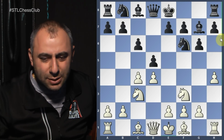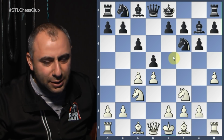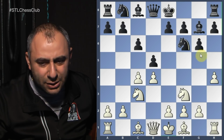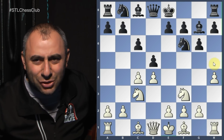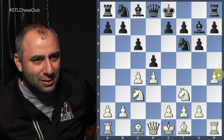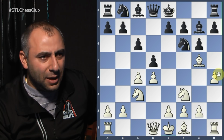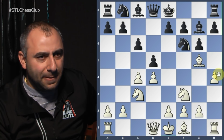So what this move does is now basically, every time I take, he's just going to take back with a pawn. He's not going to move the knight from f6. So he says, you know what, you're not really going to get this h5 in that easily. You're not going to get this in that easily. So I played bishop g5 to put pressure.